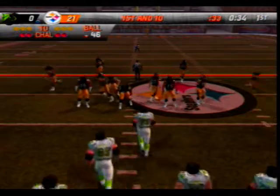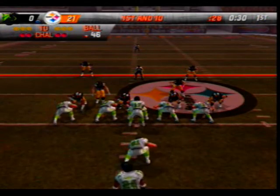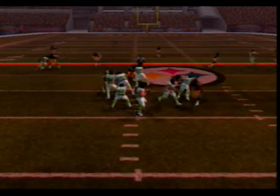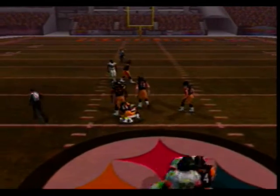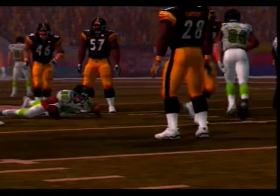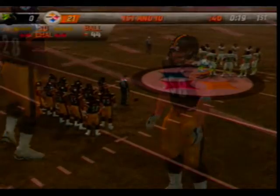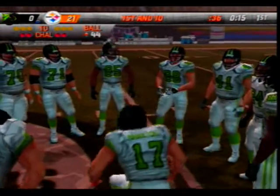First and ten. Ball on the 46-yard line. The Steelers with a four-man front. Going to the air on first down. Pressure gets rid of it, and it's caught. Carter comes up to make the play at the 44. They've got something going here. Yeah, it's been one first down after another. They're putting together a nice-looking drive here.